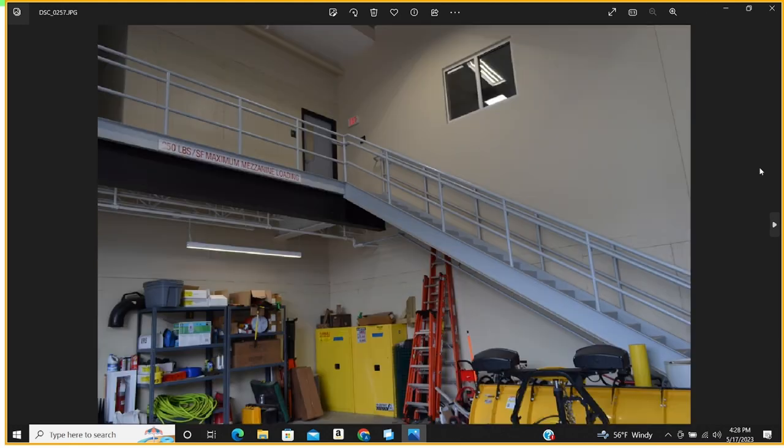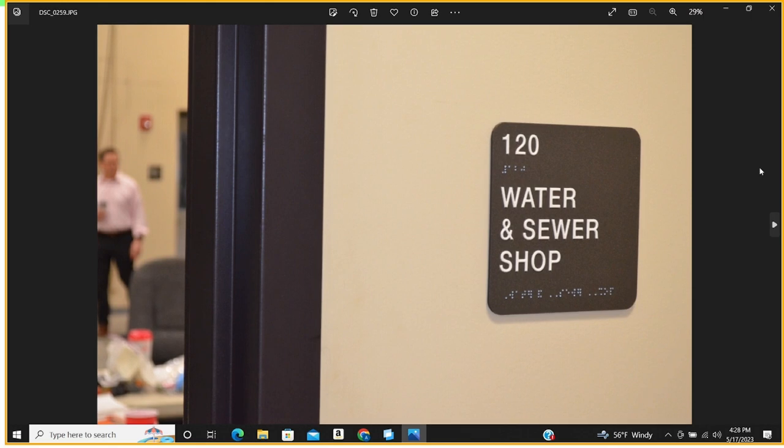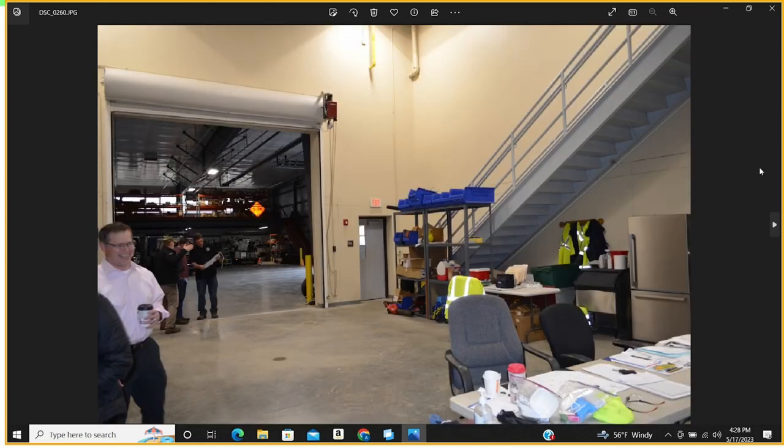So when we went through the car wash, basically we're going to go through the storage. Open. Police cruiser, or whatever was going through there. That's a mezzanine area going up to the second floor to the office area. Net storage. Next. Highway shop. Okay. Next. Water sewer. Next. That's just the maintenance area. And that's the doorway that goes out from the maintenance area into the actual storage area. Access with a truck or something to bring something over. Next.